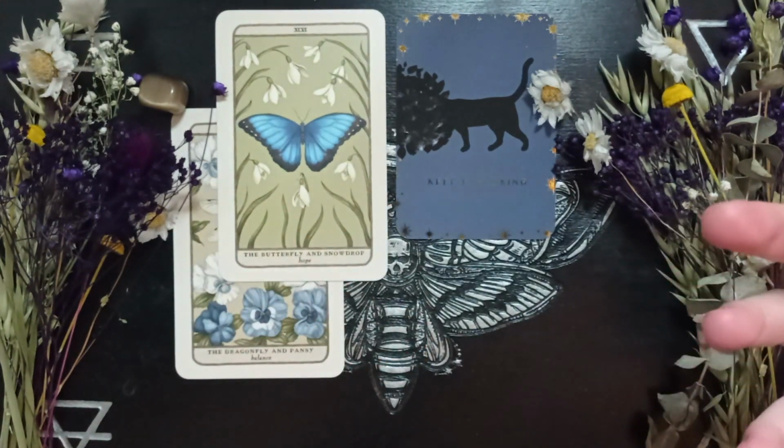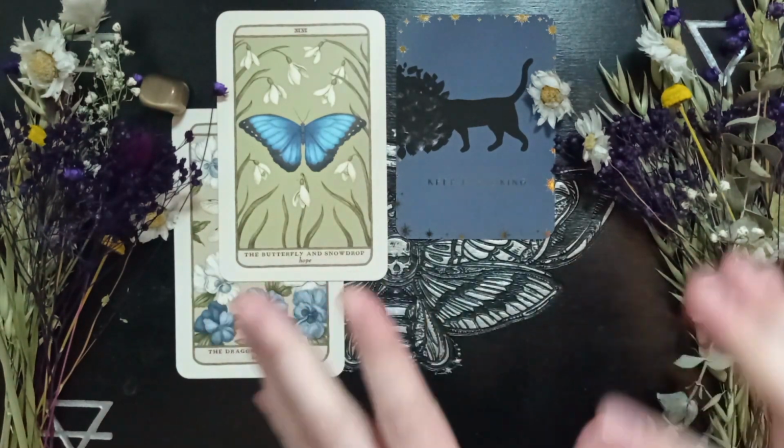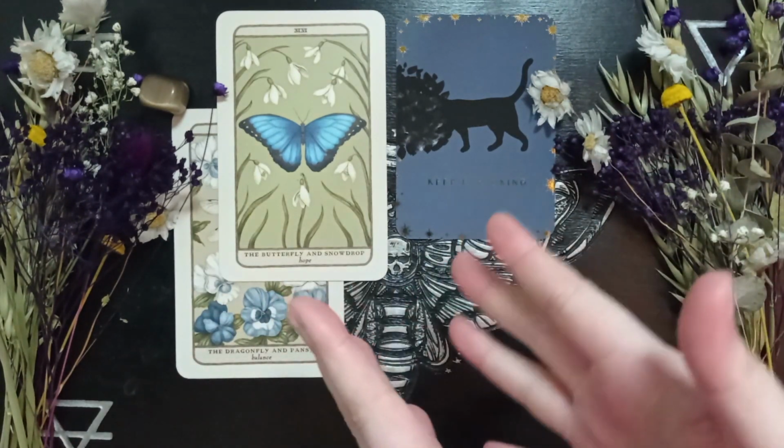Supervised if you must. If it's the type of pet that can't be outside unsupervised, then definitely supervise it. But they are looking for that balance. They like to have that exploration, but then also have the comfort of being home.